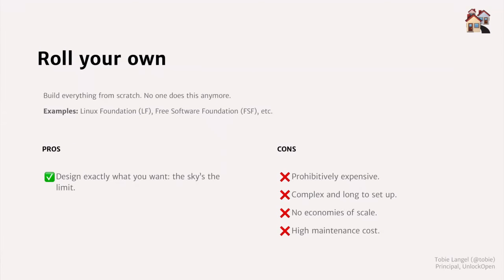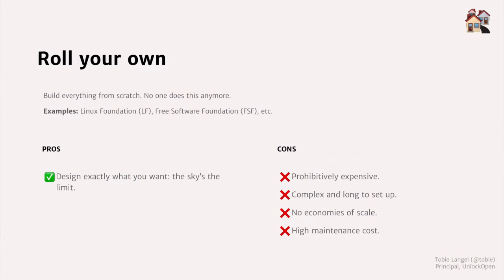And lastly, you can essentially roll your own and hire for your own organization. The benefit here is you can essentially build whatever it is that you want, that is legal, right? In terms of how you can structure it, how membership is organized, et cetera, there's a huge variety of solutions that you can build and really pick from. And so if you want something really, really special, tailored, that's your option. And of course, the cons are: super expensive, complex to set up, no economies of scale, high maintenance cost.